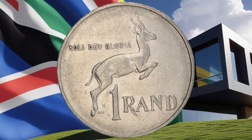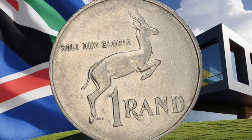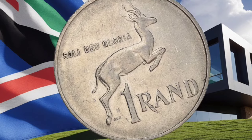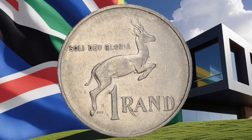The edge of the 1988 coin is reeded, which was a common feature in most Rand coins of the time. This was done to prevent people from clipping or shaving off small amounts of precious metal, a technique sometimes used by those looking to profit from coinage.